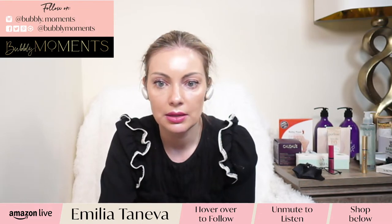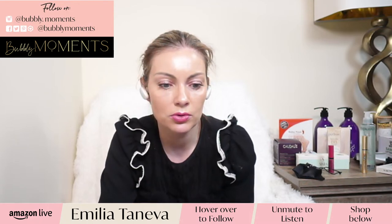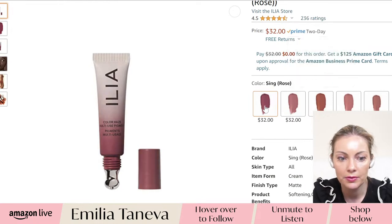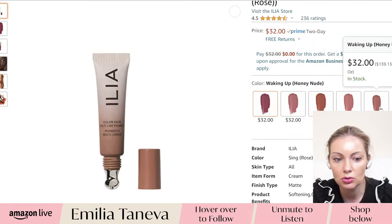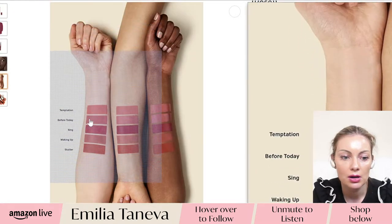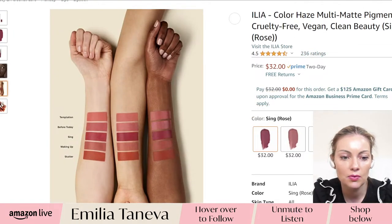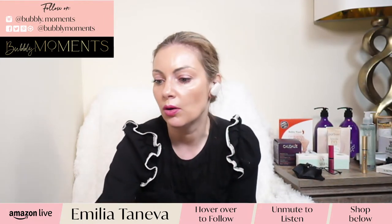Okay, so let's see now from the product itself. It has 239 positive reviews. This comes in 5 different color options. So once again, this is Clean Beauty, with different colors. The one that I was wearing in the video is Waking Up Honey Nude. All of them are really, really pretty colors. Here's a closer view, Temptation, and this one is very pretty as well. There are 239 positive reviews, and you can choose from these shades. Nice texture, great wear all day long.